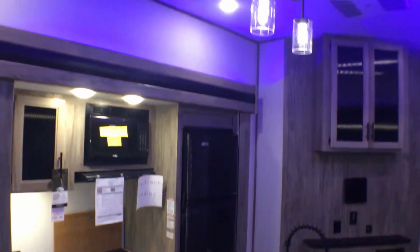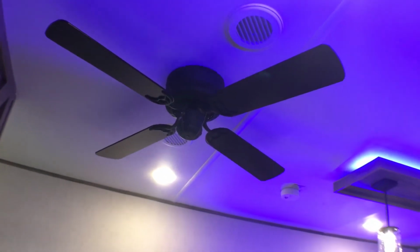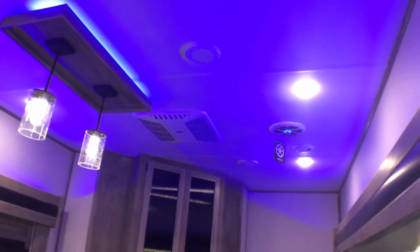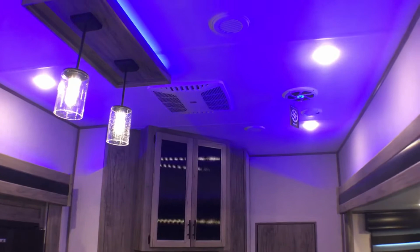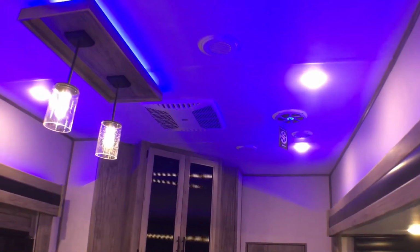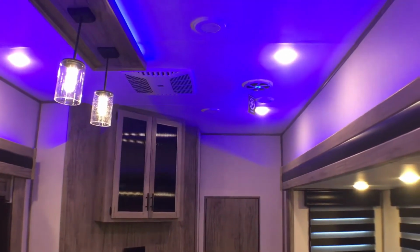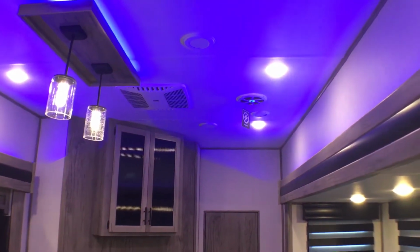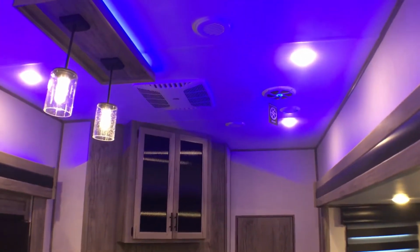If we look up top, you'll notice you have a nice ceiling fan, which is pretty standard in most fifth wheels. And then over here you have your first of 2 15,000 BTU Coleman Q Series air conditioners. The nice thing about these is they're super quiet and they're really efficient as well. And in the suites you'll have 2 ACs standard, which is really cool.